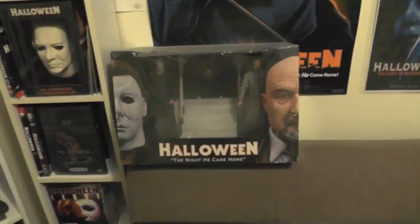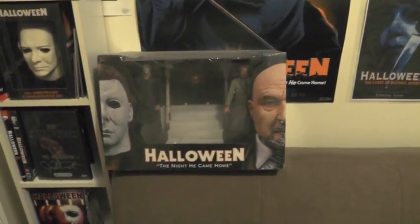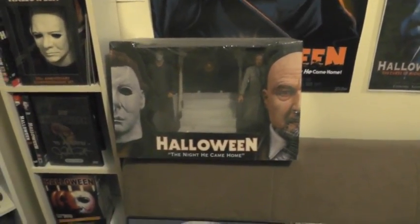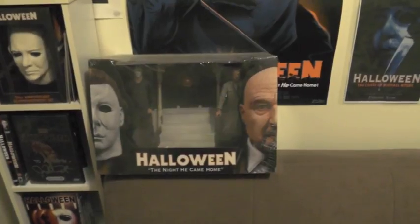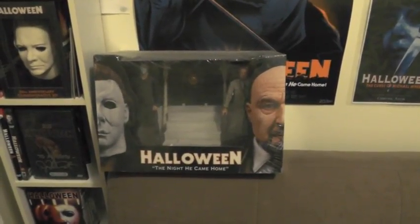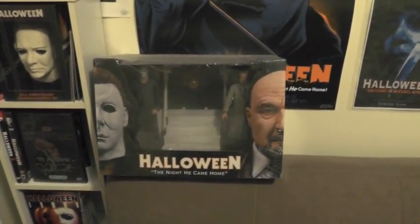I'm very, very happy with this, and unfortunately it's still sealed in the box, but basically only because I have nowhere to display it. I'd love to take it out, especially for the Sam Loomis figure, but this is the Halloween the Night He Came Home figure set, and like most of the sets, this one is pretty hard.